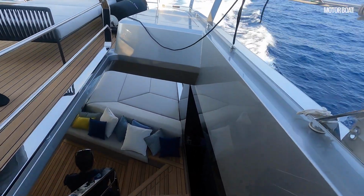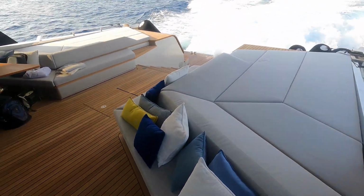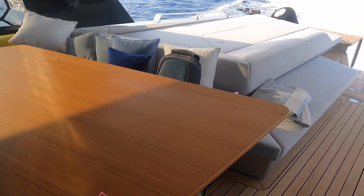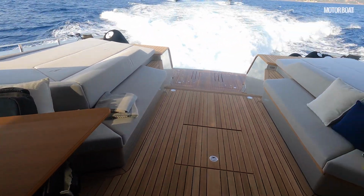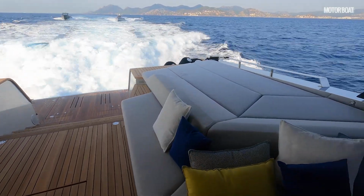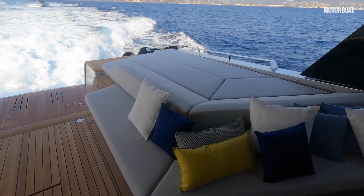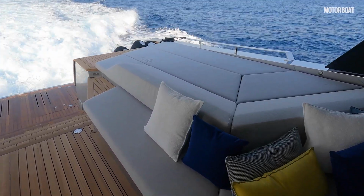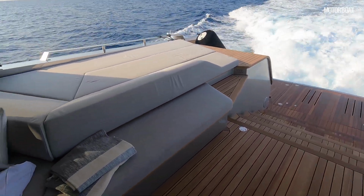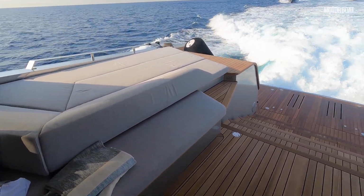Now let's go down and have a look at this lower cockpit, because this is a rather lovely space too. The way it's been designed is you've got these 2 split garages. So these are tender garages. Under here you can get a Williams tender of 4.5 meters, I think it is. And then the other side you can keep all your toys and tenders and inflatable paddle boards, sea bobs.